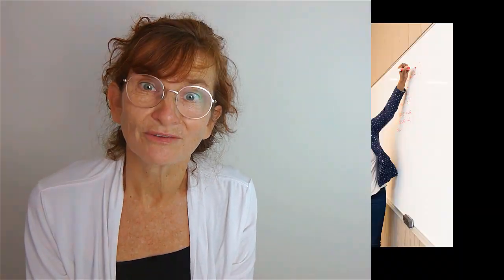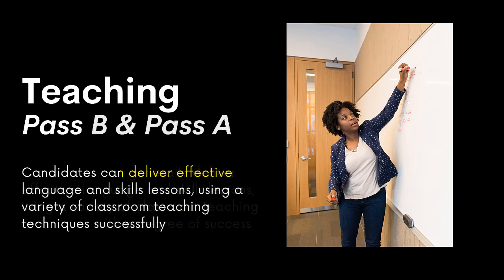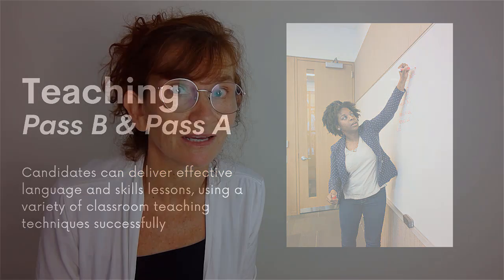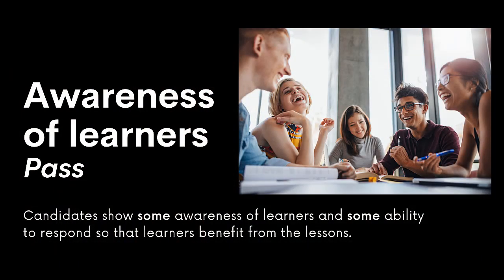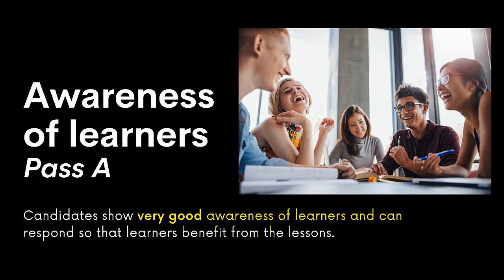These are the descriptors for a pass. For a Pass B and a Pass A, you can see that things have to be more consistent. For both grades, the descriptors are the same here, which is interesting, I think. The next area is awareness of learners. This is an important area for teaching. So for a pass grade, you need to show some awareness of learners and some ability to respond. For a B, you need to show a better level of this, and even more so for an A.